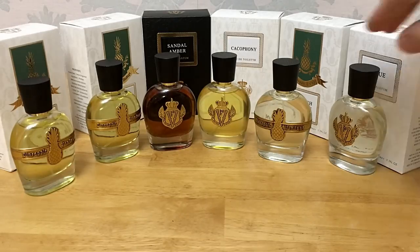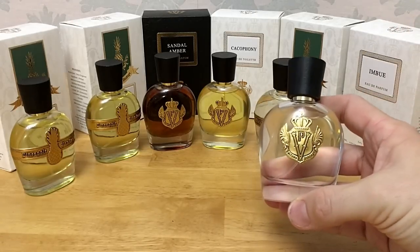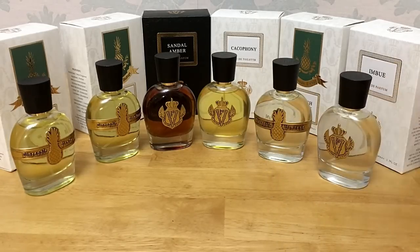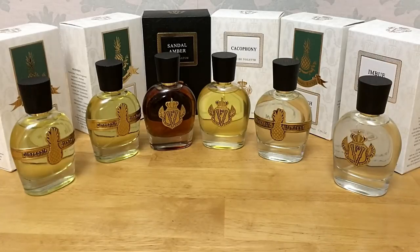So the last one, Imbue. This one surprised me because it's their take on Gucci Pour Homme 2 from the house of Gucci, obviously, and that one apparently discontinued, although you can still usually at the moment find it without massive difficulty if you want to get a bottle of the original. And this is their take on that one, famous for having a really nice tea accord and very pleasant on first impressions.